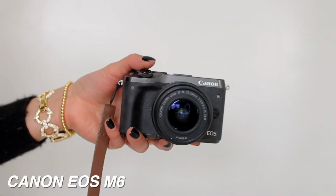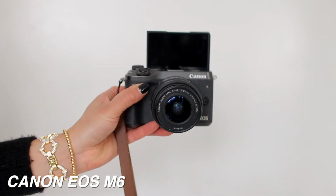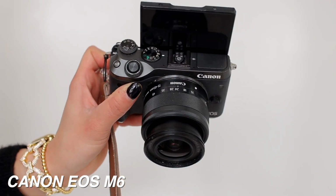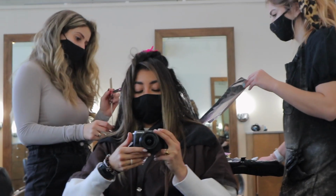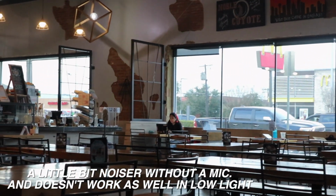So then I use this one, which is the Canon EOS M6 camera. And this has just their standard 15-45mm lens. I'm definitely thinking about getting a different lens, a more wider angle lens, but this one definitely still does the job. It's great for travel videos as well, and it's just a little bit more annoying to carry around. However, the screen still flips out, which is why I like it. It does have good battery life, but it's just a little bit more clunky to bring around.